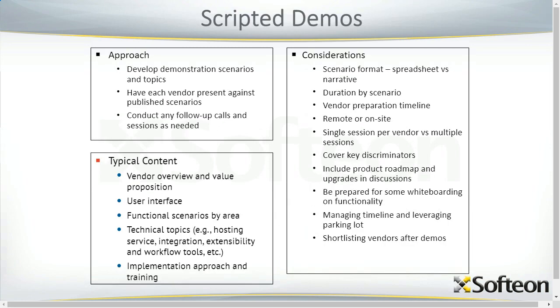Okay. Demos. These are demonstration scenarios and topics that the core team develops. Each vendor then presents against these scenarios, and undoubtedly there'll be follow-up questions that you will want to address after the session with the vendors. The content, typically you want to start out with the vendor giving a short overview and value proposition. Walk through their user interface, both for desktop and mobile, and then walk through the functional scenarios area by area, the technical topics, and then have them briefly explain their implementation support approach and their training services.